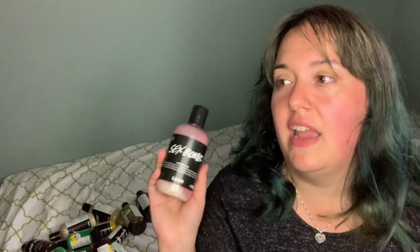Sex Bomb with all the glitter at the bottom. This is a very nice floral smell. Jasmine, clary sage, ylang ylang. Very feminine smell. Yeah, it's super nice. It's very powdery almost too. Kind of generic though, I'm not gonna lie. It smells like a body wash you'd pick up at any grocery store.